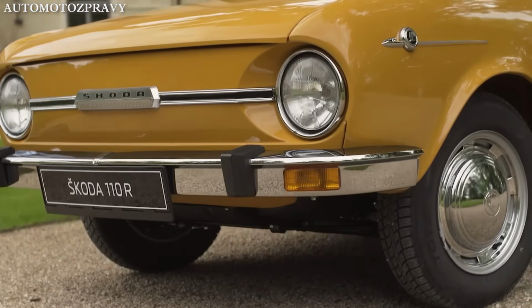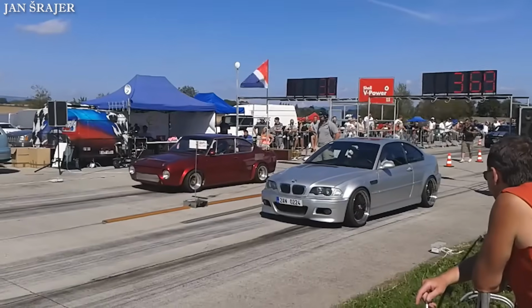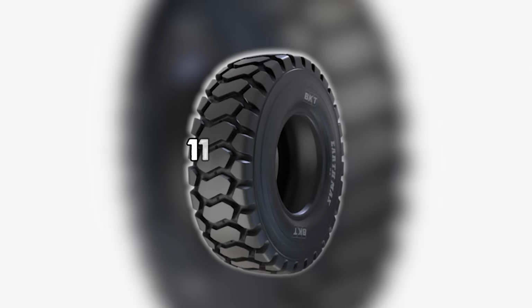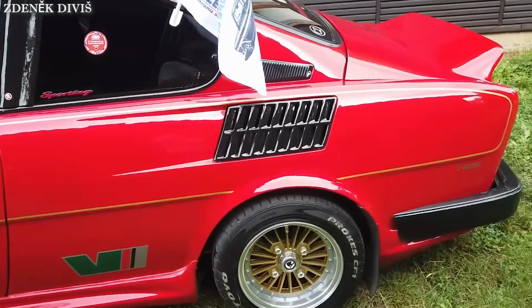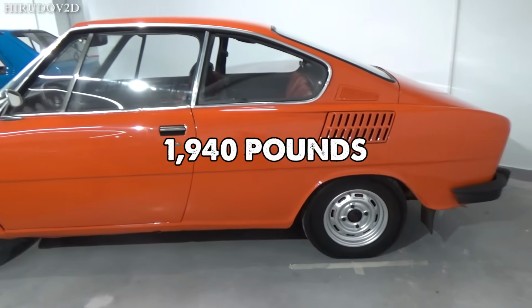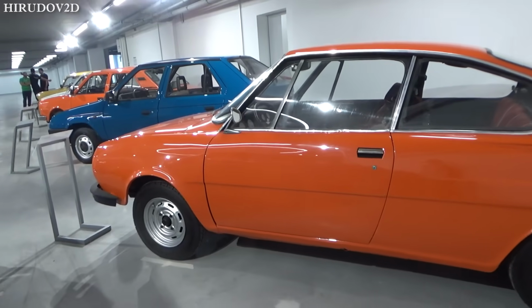The Skoda 110R used front disc brakes from Dunlop and rear drum brakes. It rode on Barum 155 SR14 tires. It was just over 163 inches long, 64 inches wide, and stood about 52 inches tall. It weighed around 1,940 pounds, which helped make it more agile than its numbers might suggest.